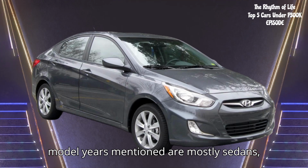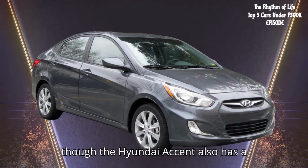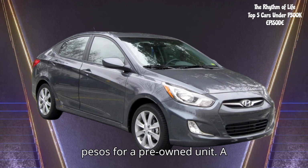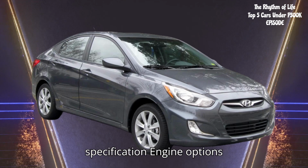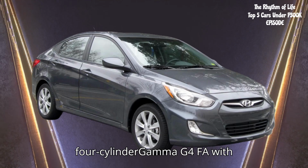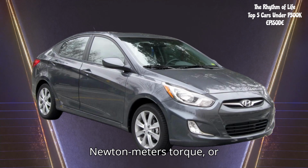The model years mentioned are mostly sedans, though the Hyundai Accent also has a hatchback variant. Price ranges from 200,000 pesos to 300,000 pesos for a pre-owned unit. Specification. Engine options. Gasoline variant, 1.4-liter 4-cylinder, Gamma G4FA with 108 horsepower and 135 Nm torque.